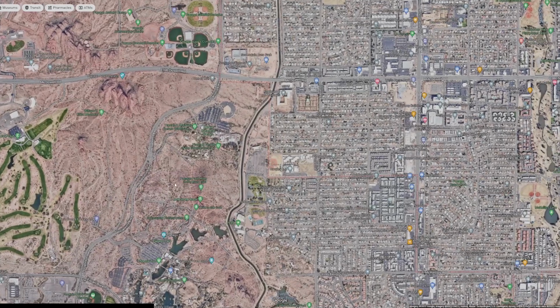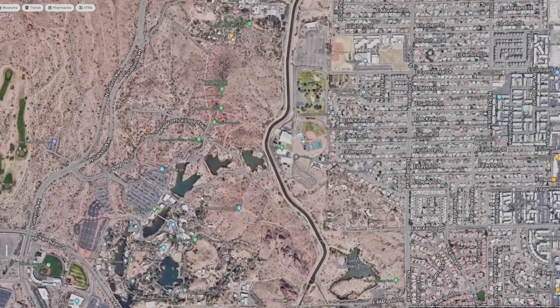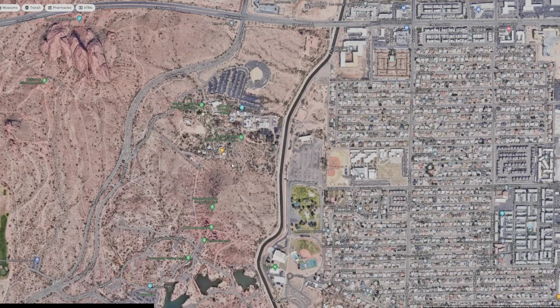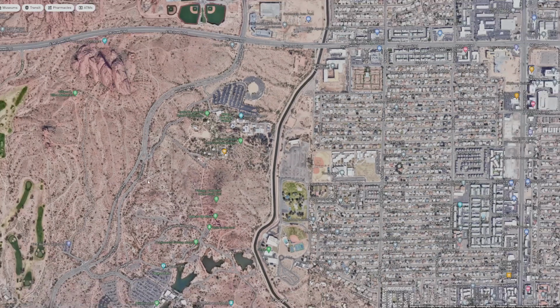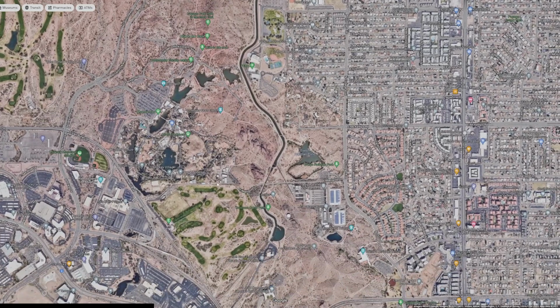Papago is just outside of Scottsdale, but they do have some great stuff there, a bunch of hiking trails. You can see they have several lakes around for you to just relax at, or you can fish at them too. There's also the Desert Botanical Garden, in addition to a golf course, some baseball fields, and an executive golf course. The Phoenix Zoo is down there too.